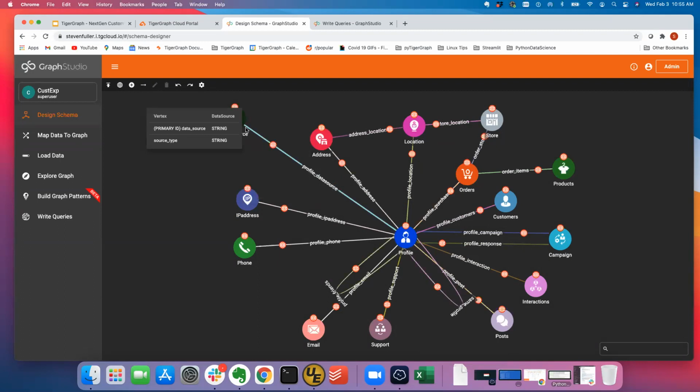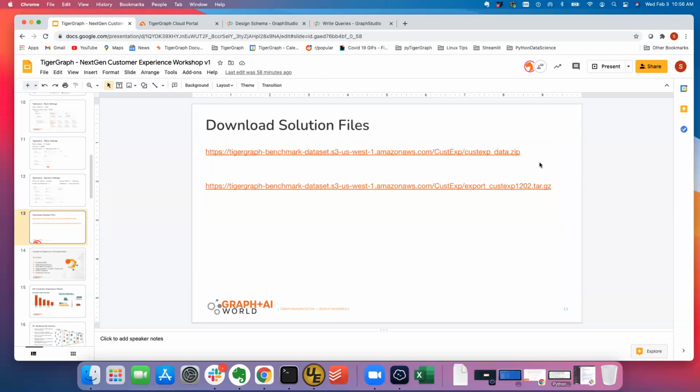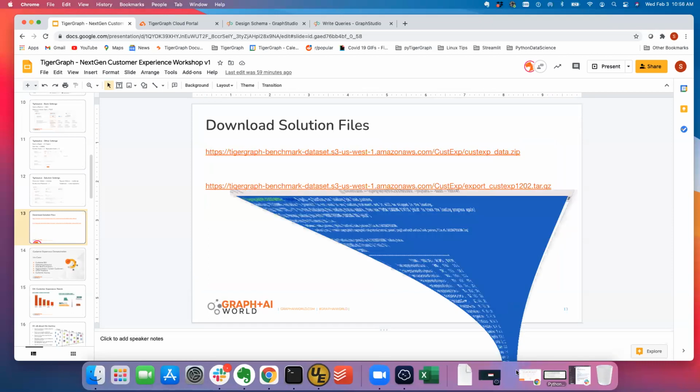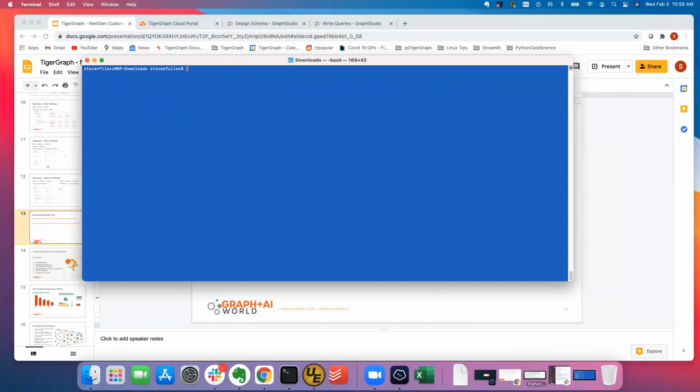The second part, we now need to import the data files. The second file you need to get and download is a zip file that I'm going to place into the chat window. It's going to get downloaded to your machine, and you're going to need to extract it and pick up the files. Once again, I'm on Mac, so mine may look different than yours, but essentially the command is the same. I'm going to do a wget. I copy and paste that link, and it's going to get downloaded to my downloads directory.